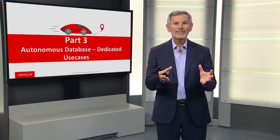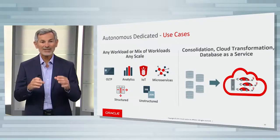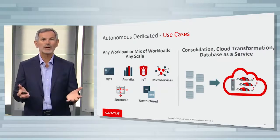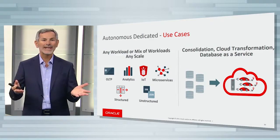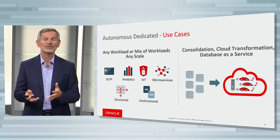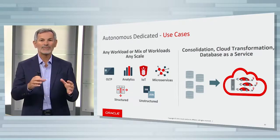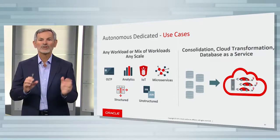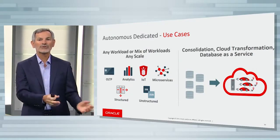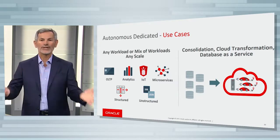Now, let's talk a little bit about the use cases for Autonomous Database Dedicated. First of all, it's a full Oracle database that runs any kind of workload. Within Dedicated, you can run OLTP, analytics, IoT, microservices, and you can use any kind of data, including structured data and unstructured data. The important use case for Autonomous Database is to convert a bunch of manually created independent databases into a consolidated database as a service in the cloud, to transform your current manual infrastructure into a fully autonomous cloud that runs all your databases.